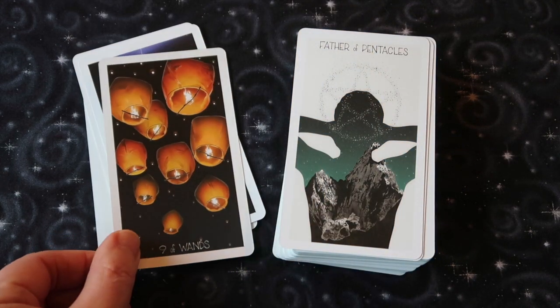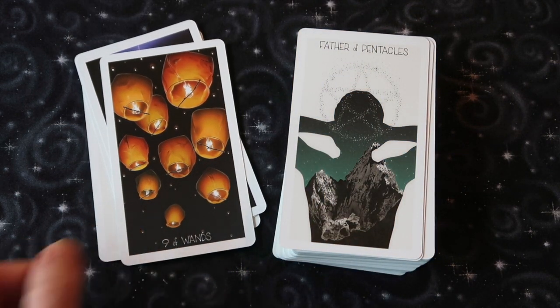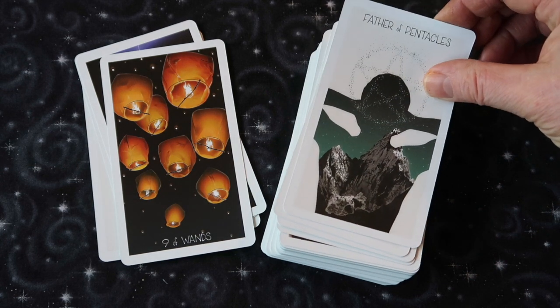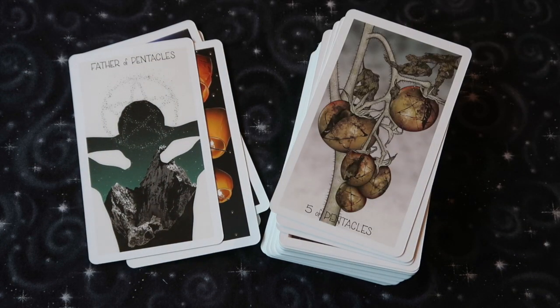And such a good card. The court cards are all in silhouette, I believe, and you have within the silhouette the energy of the suit. So it's really well done. Anyway, and I like this Five of Pentacles very much. I see the potential for the seeds.